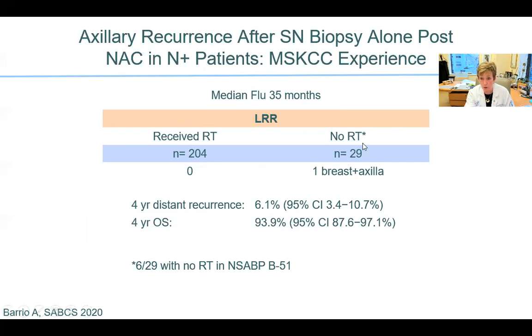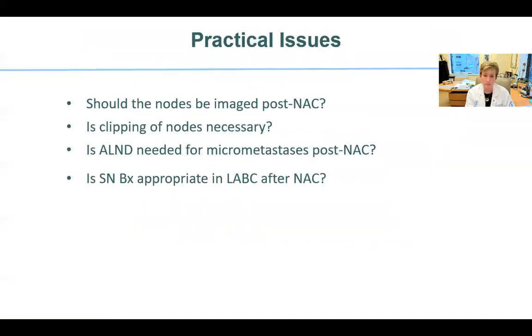There were 29 patients who were not radiated either because they were participating in a clinical trial or because they refused, or in some cases, their physician chose not to give them radiotherapy. One of these 29 patients had a combined breast and axillary recurrence. The 4-year distant recurrence rate was 6%, reminding us that the biggest risk that these node-positive patients face is not local regional recurrence, it's distant metastases.